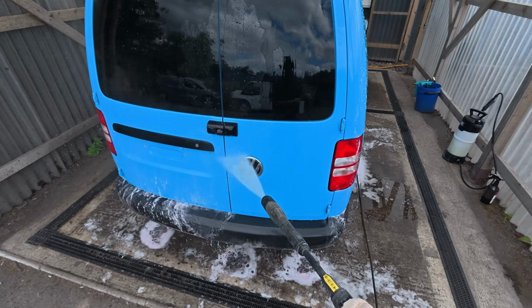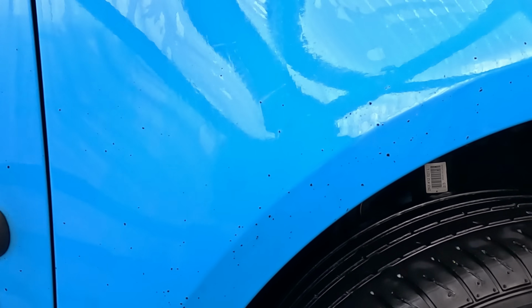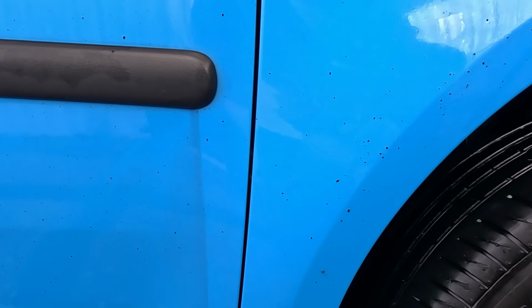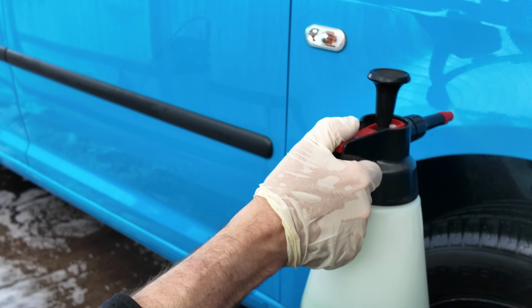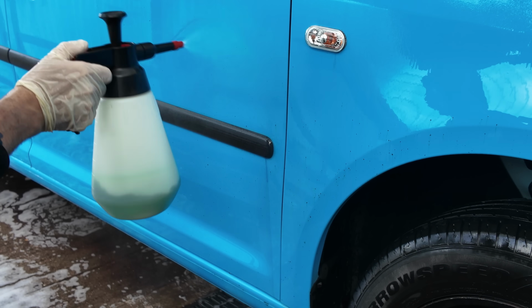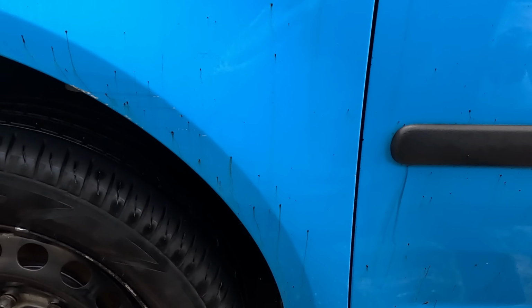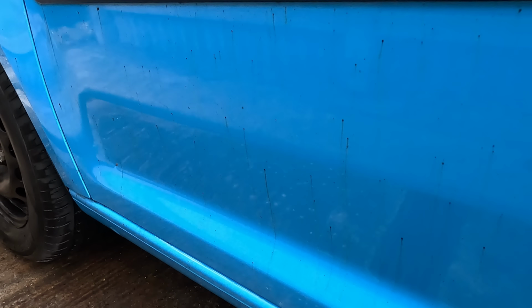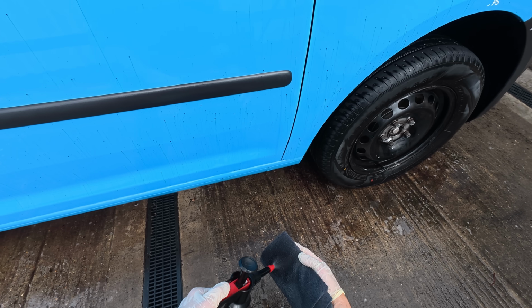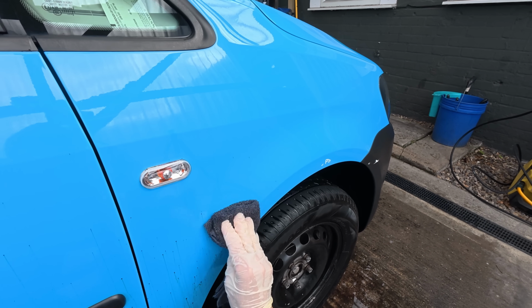Once all the iron fallout remover is washed off, I can then look to get rid of the road tar, and there was really quite a lot on the bottom part of this vehicle. So I'm going to get some Autoglym tar and glue remover in a pump sprayer and just give the whole lower part of the vehicle a good spray with that. Again, leave this for about 5 or 10 minutes. As we can see on the screen, it's really worked very well. It's starting to loosen up all that road tar, and there's a lot of it. Then it's a case of just sticking some on a microfiber cloth and rubbing it off.